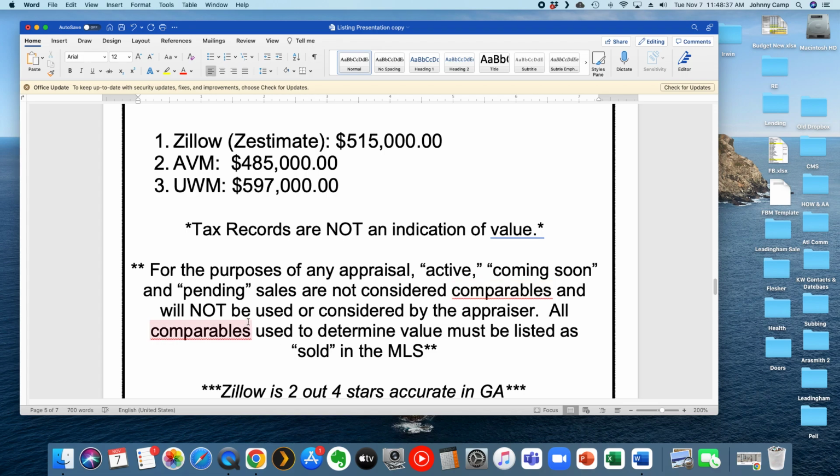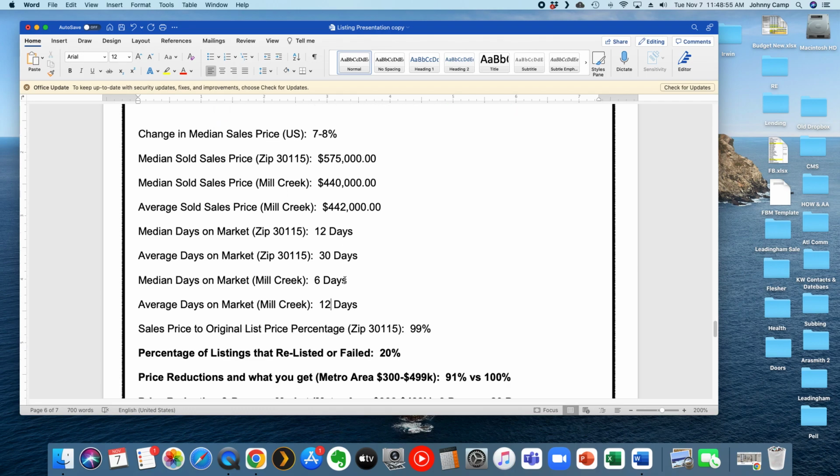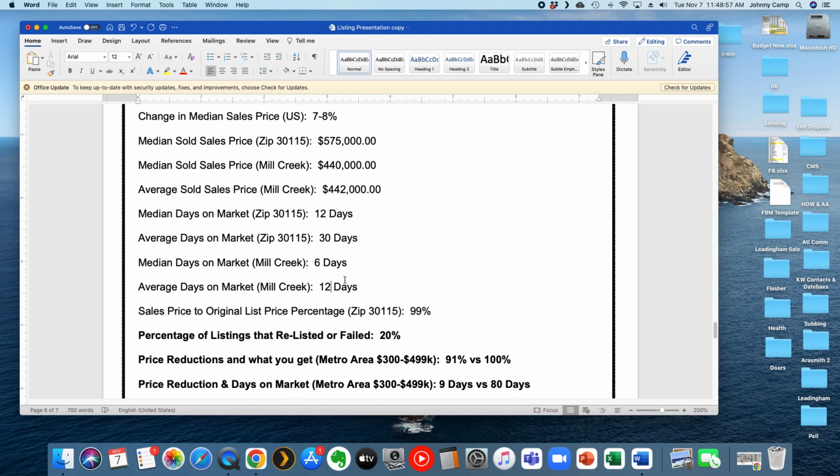So people say, well, the valuation came in low. Somebody up the street just listed for $500. They can list for anything they want to. It doesn't mean they're going to sell it at that. What indicates value is the sold properties. Again, I've shown you that before.